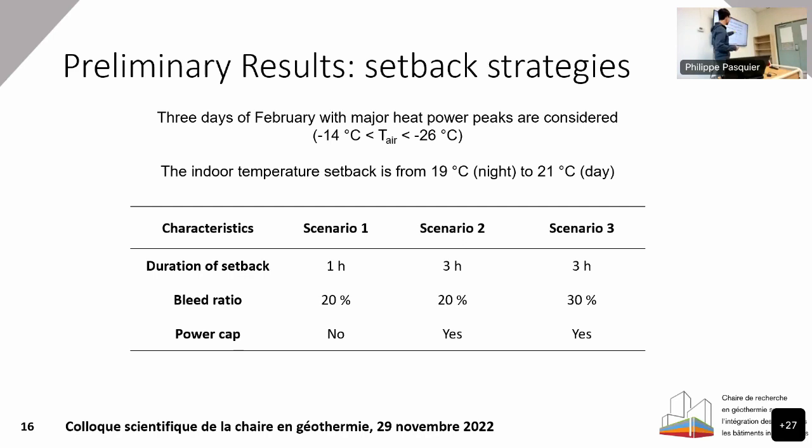Then I did two other scenarios in which I put a limit on the thermal power that goes to the building, to avoid having a fast transition like that. I managed to have a transition of the temperature in 3 hours, so a bit more gradual, let's say. And then I tested two different bleed ratios in this configuration, 20 and 30%.